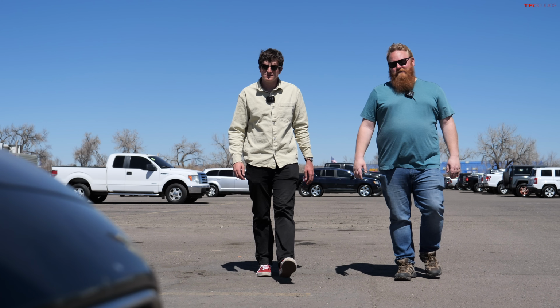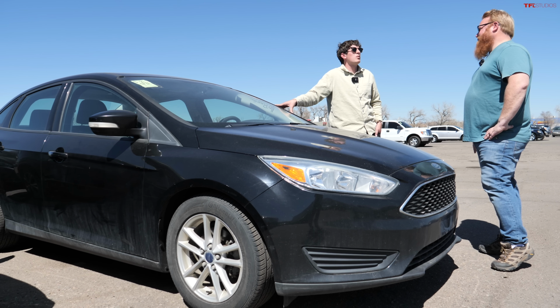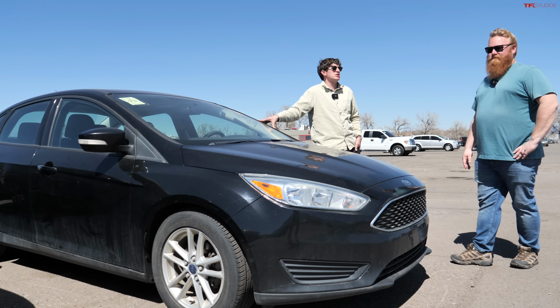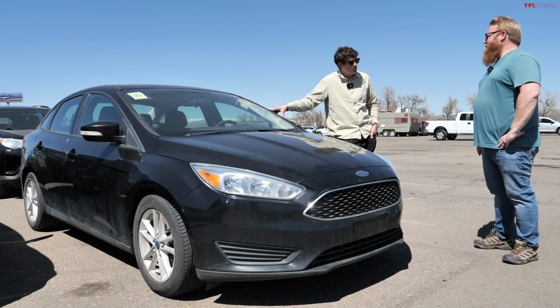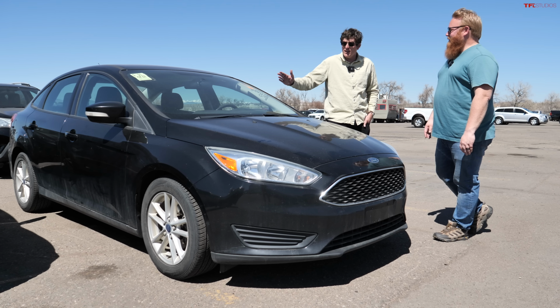All right, Tommy, I got one last one here for you, and that is the Ford Focus. Ah, yeah, now this is a pretty new car. This is a 2016. Yeah, but they do have one major fatal flaw, and that is the transmission in these. Now, we're talking about that PowerShift dual clutch transmission, right? So an automatic transmission that requires no input from the driver to shift, but it's a dual clutch system. And they had these in the Focuses and the Fiestas too, right?